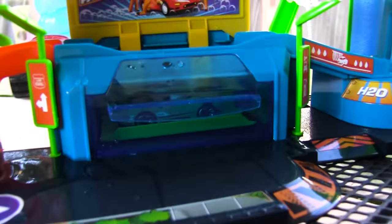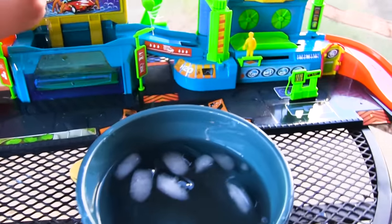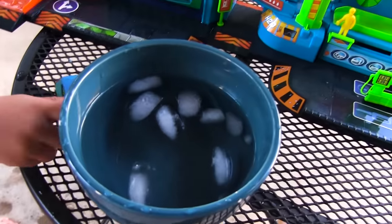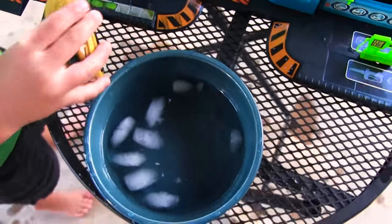Oh, it's so cool. Look. Let me see the color. Oh, look at that color. It goes so fast. Look, it's green. It's blue green. It's so pretty. Oh, now it's dark blue. Let's see the other blue one. This one.